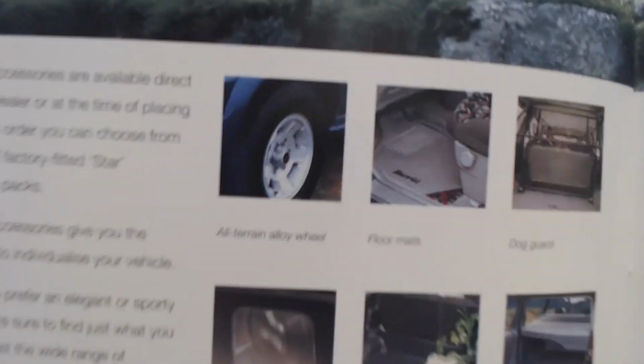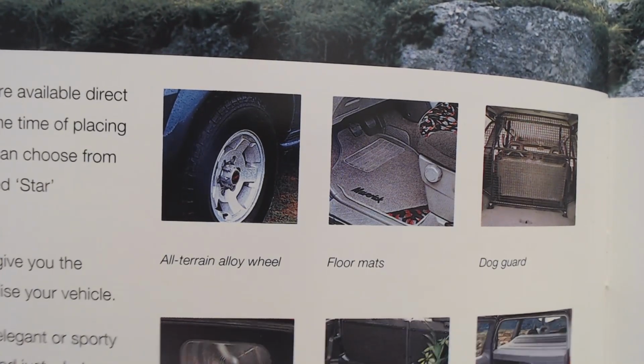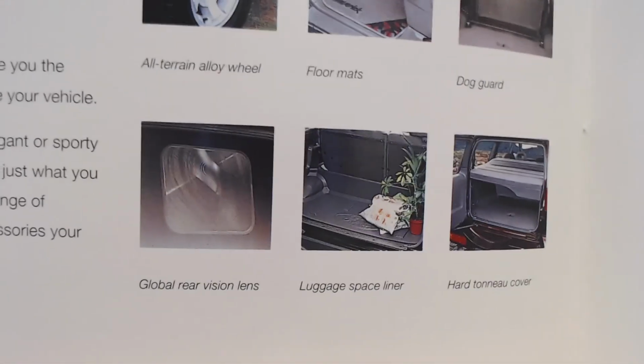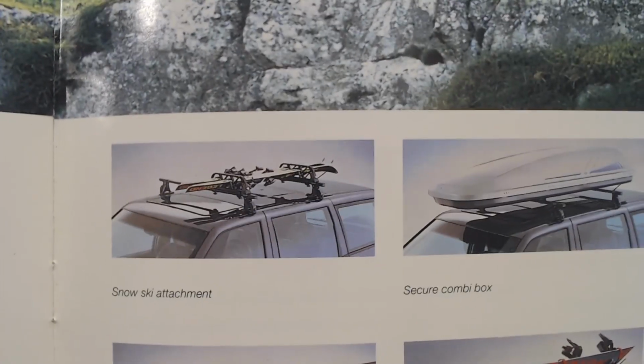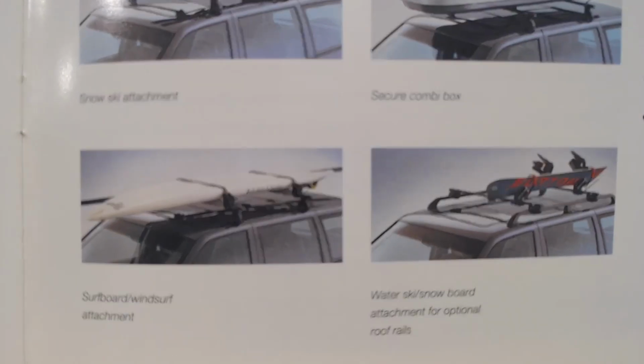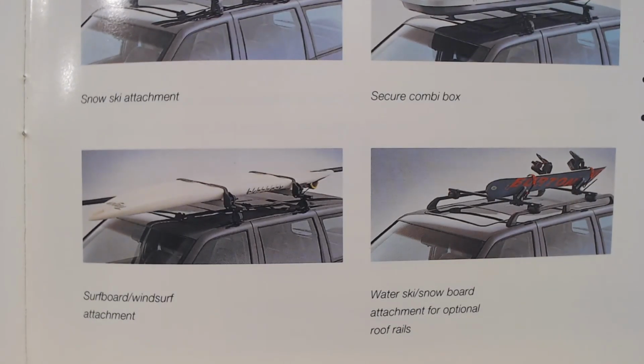And then here it's showing those all-terrain alloy wheels, floor mats, dog guards, global rear vision lens, luggage space liner, hard tonneau cover. And then you've got your snow ski attachments, your secure combi box, surfboard windsurf attachments, water ski snowboard attachments for optional roof bars. So you could certainly spec it any way you could.